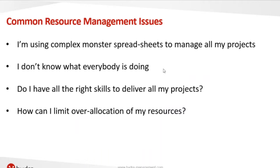The common reasons we hear within our organisation and within the industry, we know what common problems businesses come up against in managing resources. They could be using a complex monster spreadsheet, a huge spreadsheet maybe created by someone else that you've had to take on. Or, do you actually know what everybody is doing? Do you have the right skills to deliver all your projects? And how can I limit over-allocation? One of the things we hear all the time is constant over-allocation of my resources. How can I stop this happening? Do I put some processes in place?